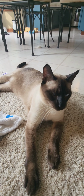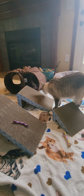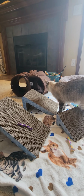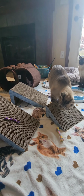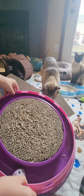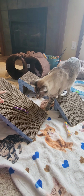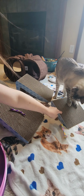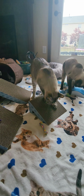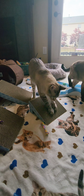What's up, Lando? Pretty boy. So, this is their very chewed up one, which I'm sure they're going to chew up, probably this one, or that one. Probably all three. I'm sure it's going to be this one. Well, let's see. Link. Oh. First user. Success! Good job, Link.